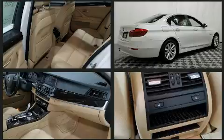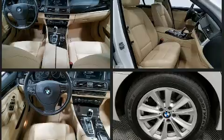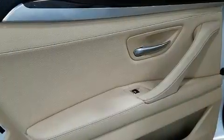Top features include rain-sensing wipers, front and rear reading lights, a trip computer, and power seats. With high-intensity discharge headlights illuminating your path, you'll always appreciate maximum visibility.